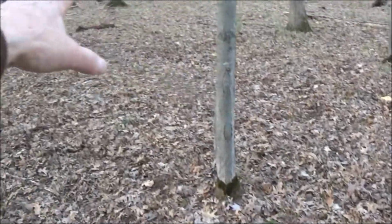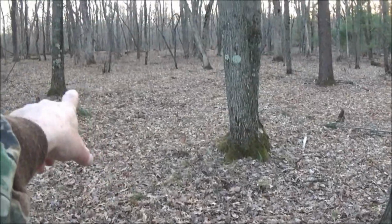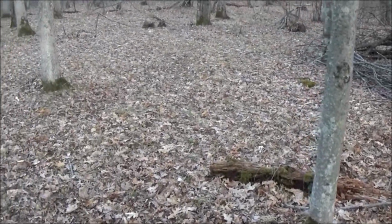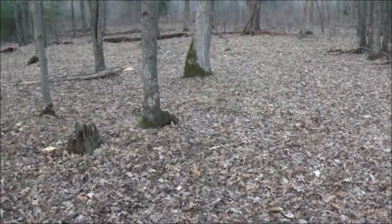So this is tore up pretty good right in here. Must have had a flock of birds in here. Even out there I can see it tore up a little bit. So hopefully we'll get some action tomorrow. Time to drag the sled back.